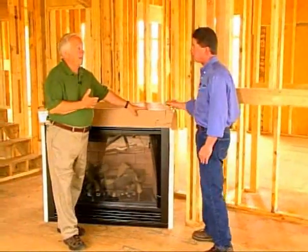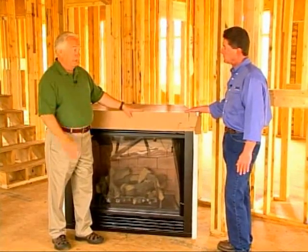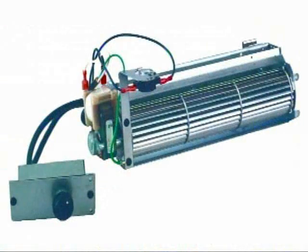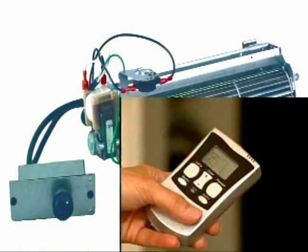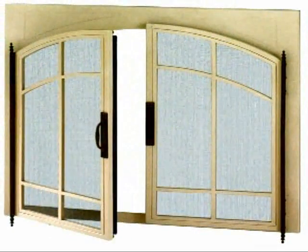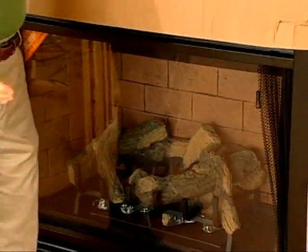Well, let's get started. I guess the first thing is to unpack. So everything is in here that we need to make this installation complete. Yes, Bob. There are some nice options that you can add to the fireplace. You can add a fan to help move the warm air around. You can add a series of remote controls. And you can put some nice trim kits and decorative doors on the outside of the fireplace. So Dan, I guess we remove the packaging first before we can get it into position. Okay, let's do it.